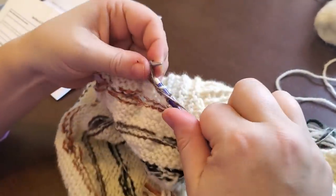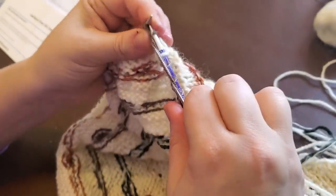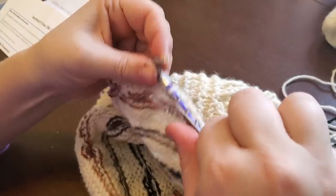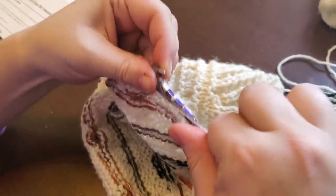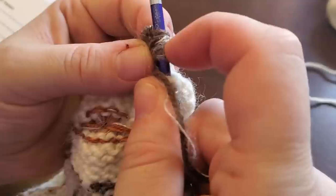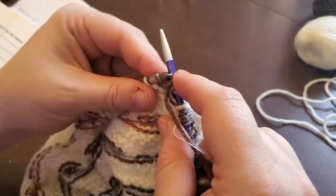So purl, yarn over, purl, yarn over, purl, all into the same 5 stitches as one. Making kind of a little clump on your needle, which again, in the next little bit, I'll show you how to do that. And I'll show you guys that one more time.